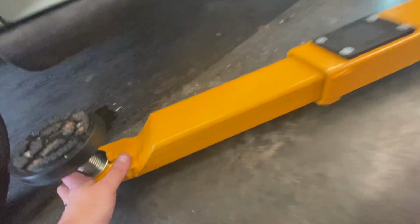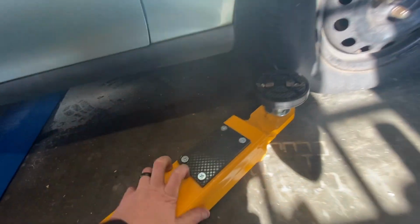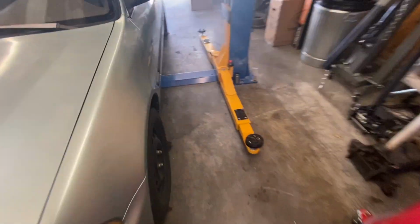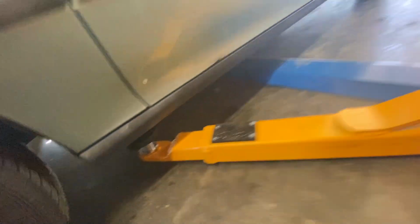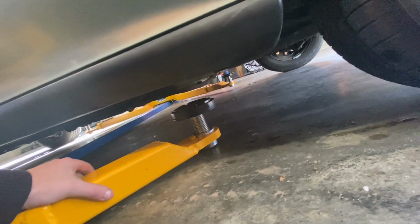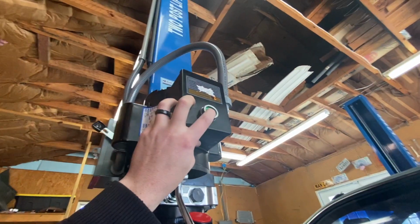All right, so let's get these little doohickeys where they need to go. Looks good for that one. We'll put this little guy in here. He looks pretty good right there for that one. And then we got this one over here. Looks pretty good. And we got this one right here. And up we go.